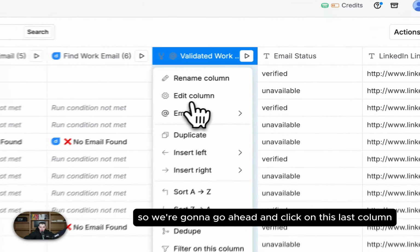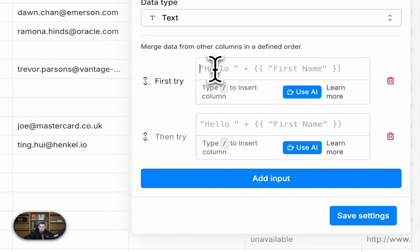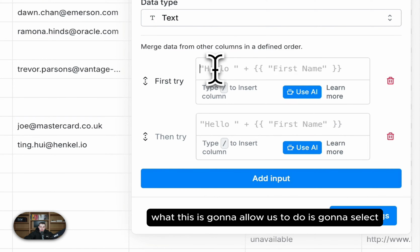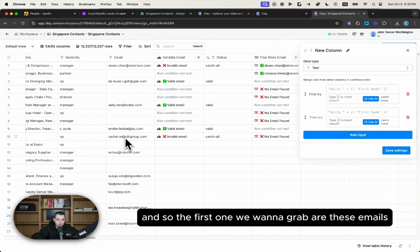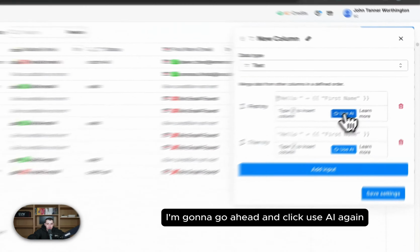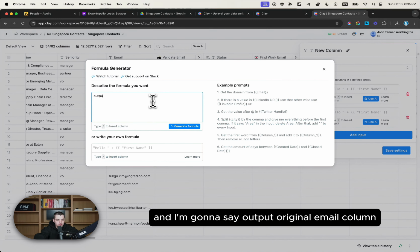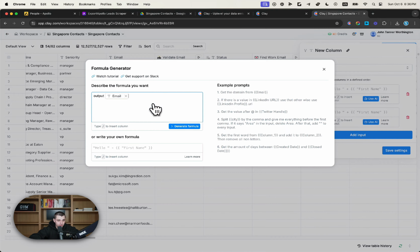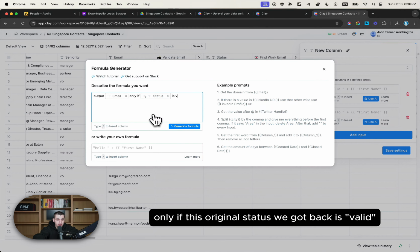So we're going to go ahead and click on this last column. We're going to insert right, and we're going to click merge columns. And now what this is going to allow us to do is select different columns where we want to grab the data from. The first one we want to grab are these emails, but only the ones that are valid. They're not in different columns, so we're going to have to give it a formula to tell it how to do that. I'm going to go ahead and click use AI again, and I'm going to say output our original email column only if this original status we got back is valid.